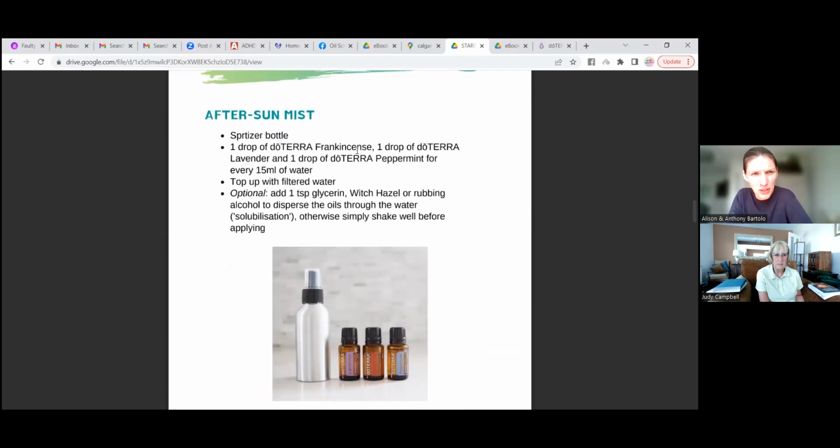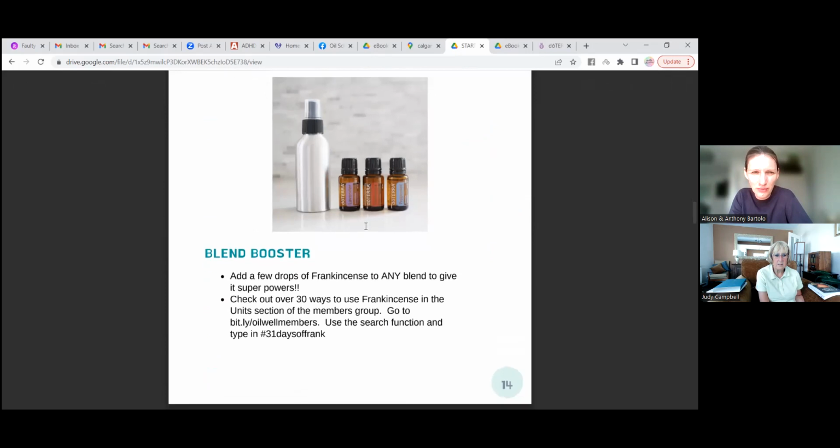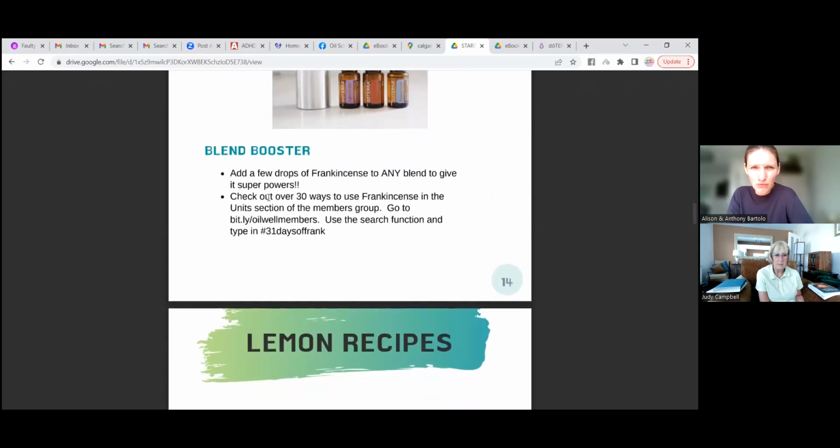So yeah, with After Sun, you want to cool the skin, so we add a little bit of peppermint in there as well. The lavender is going to cool it down. Then you've got the frankincense for regeneration. So yeah, add a few drops of frankincense to any blend to give it superpowers. And you can check out over 30 ways to use frankincense in our group.